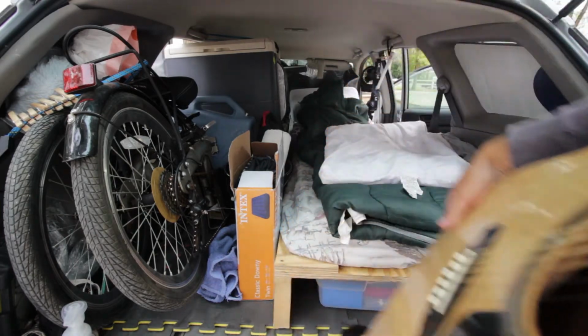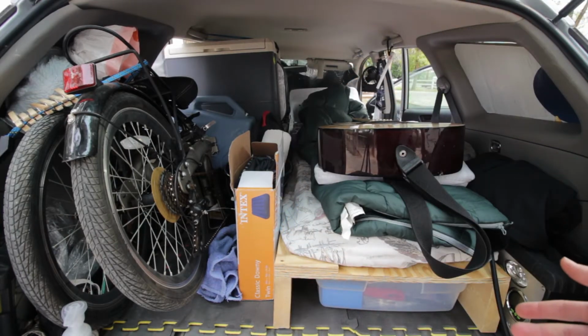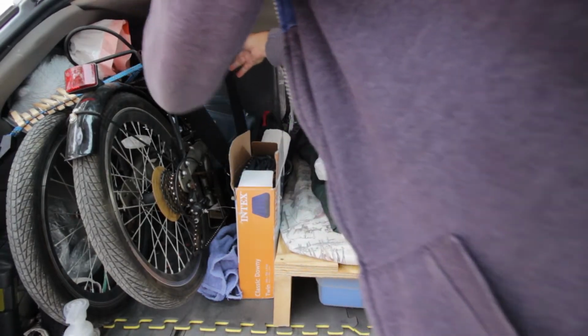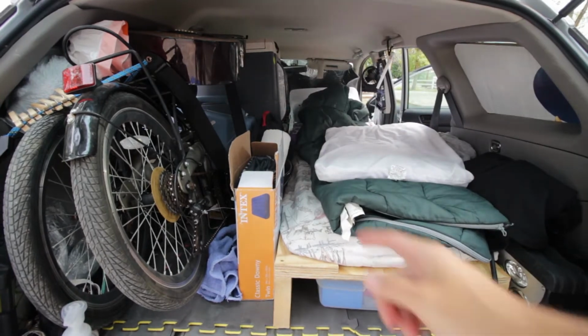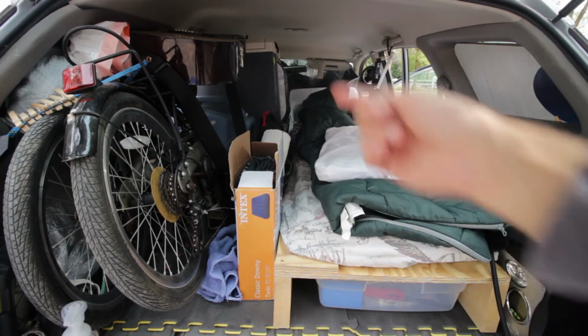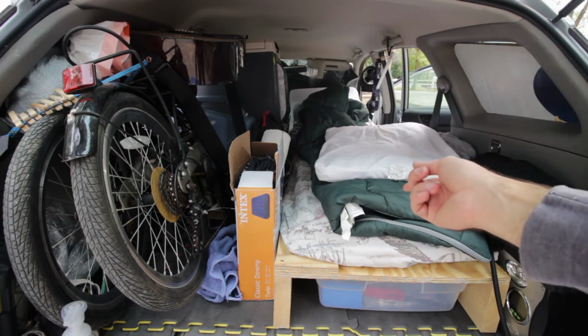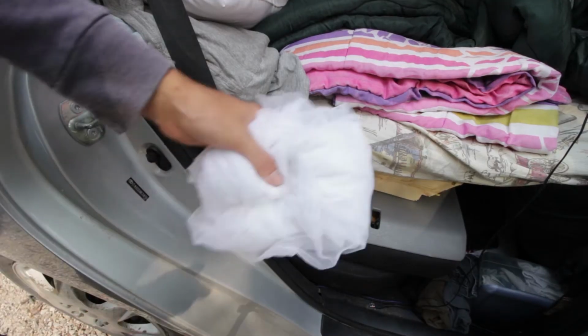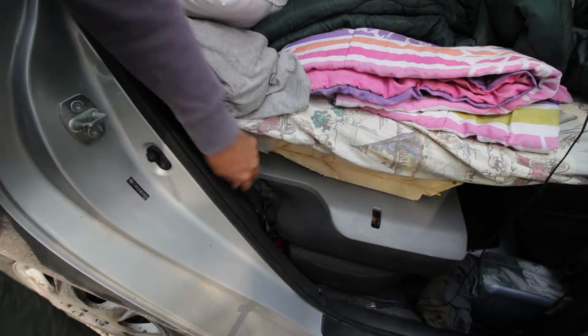Yes, I keep a guitar in here. When I'm driving, it stays on my bed. But at night, it slides up there. If I'm driving and it's up there, it just falls down here eventually. Well, I'll just keep it down here for now. Around here on the right side, I keep my mosquito netting just tucked up in here.